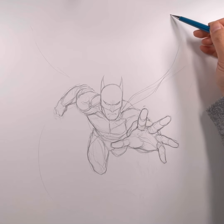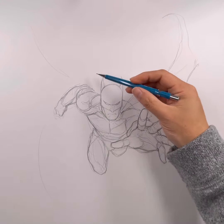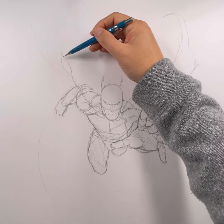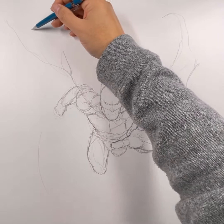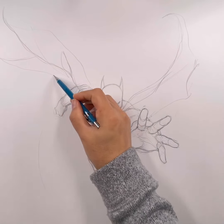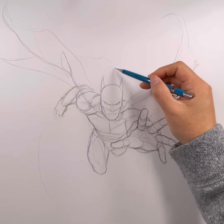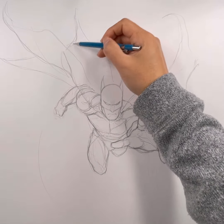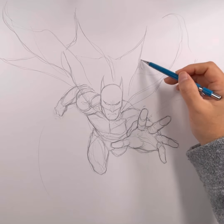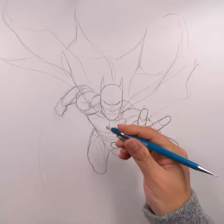So here I am drawing the cape. When I draw the cape, I really think of it as almost a part of the anatomy, almost like an organic thing, like hair. So when you're drawing the cape, I like to think of it as an extension of the body part, and then figure out how to best use the cape to fill in the space that would help with the composition.